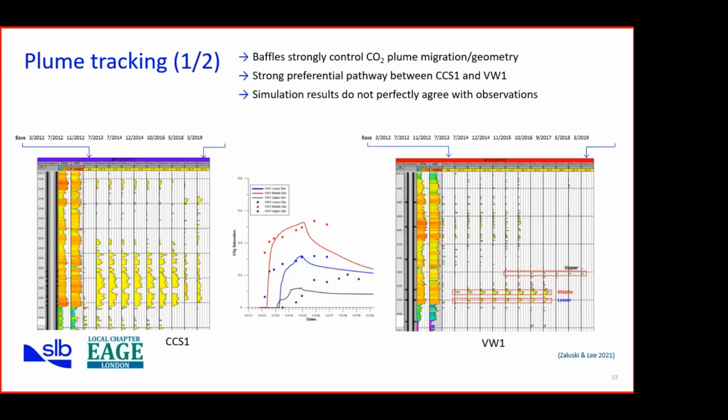And you can see the response as well in the monitoring well. You can see the response is coming in the upper, middle, and lower. So there's probably some sort of baffles here that are meaning we get an early response in this middle zone, and then a response in the lower zone, and then we see the CO2 coming in an upper zone as well. Interestingly, there was a CO2 arrival that did appear later on in a shallower part, still the Mount Simon zone, but in a shallower part in the CCS 1 well. This was either due to injection in the CCS 2 well or possible movement of CO2 vertically up through the formation.